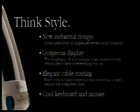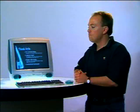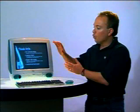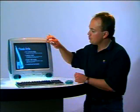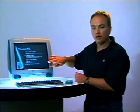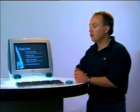from a style perspective, the iMac has a number of things. It has a very unique industrial design that's not only beautiful and attractive to look at, it's very practical because it keeps your desk space used to a minimum. Also, the iMac has a gorgeous 15-inch monitor. We spent a ton of time making sure the sharpness and focus and clarity from edge to edge on this monitor is absolutely the best on the market.